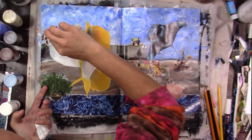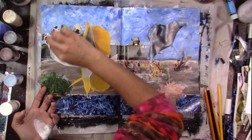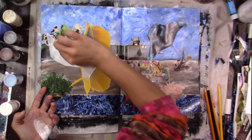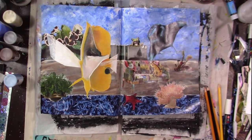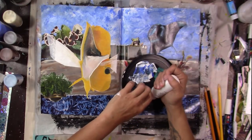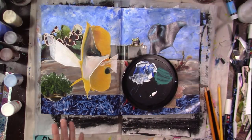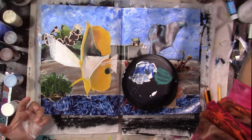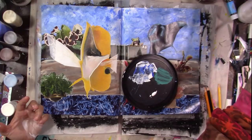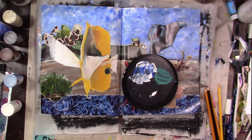Okay, now that I've done that, I need to do a little more intentional white back on the fin. Actually, I might have to paint that proper. It's not going to take a lot though. I really need to wash my brushes. Yes, I do. Oh, that might work. What was that?